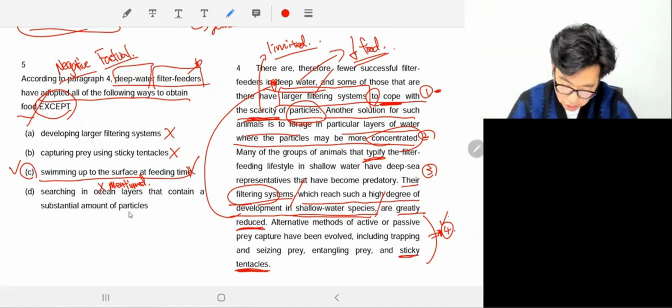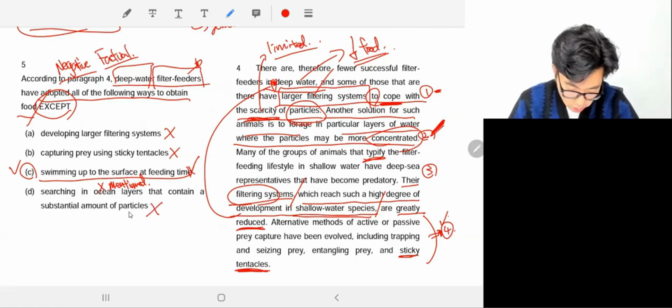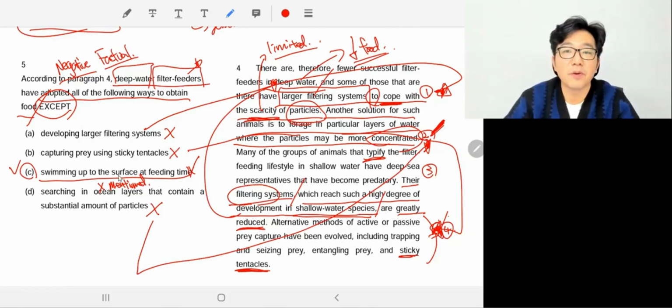Right, D, searching in ocean layers that contain a substantial amount of particles. That's the second strategy, right? So that's also correct information. So A is from here, B is from here. Sorry, I'm making it messy, but D is coming from there. I just want to help you further, to reference where the answers come from.